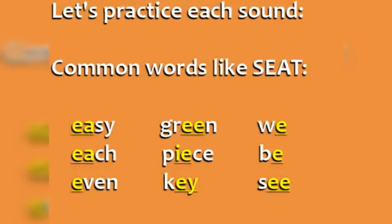E, I, E, seat, I, sit, set. Let's practice each sound individually.